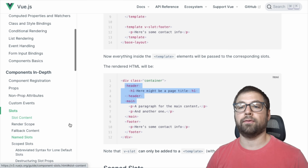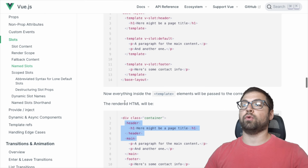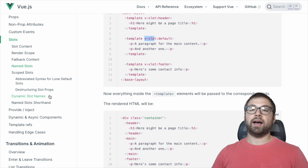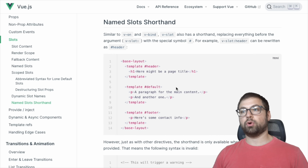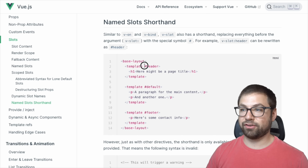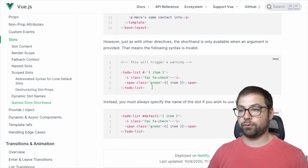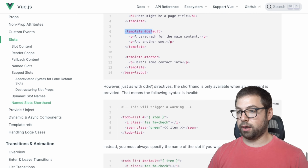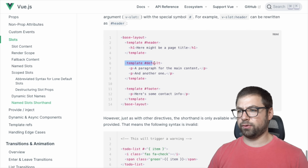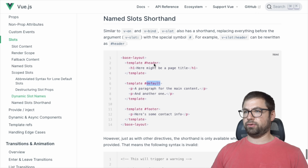And also what I like about Vue.js is that they have the raw, verbose name of functionalities, but they also have short names. So instead of having to do that v-slot, you can just use the hash symbol to reference where those places are going. But even further, you can omit, I believe, the default if you want, if it's the default one.